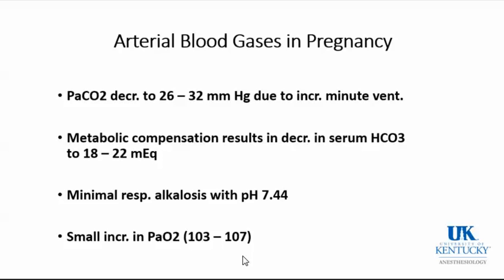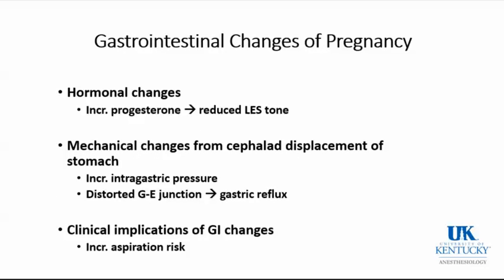Okay. Well, let's see if I can get it to move some other way. So, for some reason, there we go, it finally advanced.